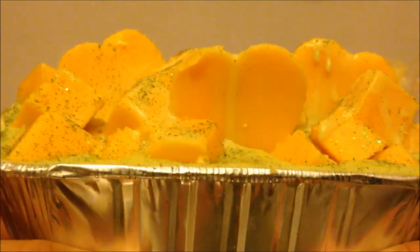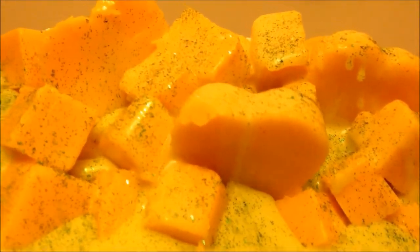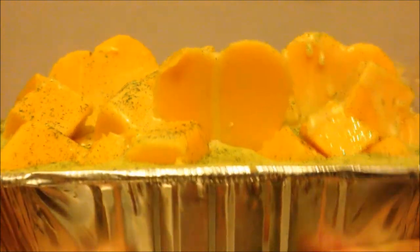It's so pretty, kind of faded out, to be honest with you, because I have my light on, so it's not really natural light, but it smells so good. Ah, it got into my nose.